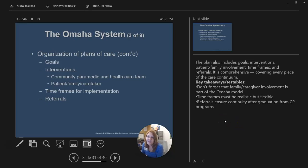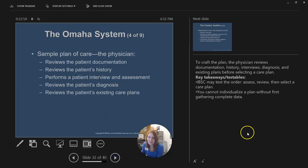Don't forget that family caregiver involvement is also part of the Omaha model. Time frames must be realistic but also flexible. Referrals ensure continuity after graduation from the CP program, which is our primary goal with all of our patients.